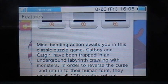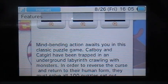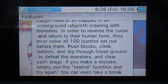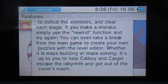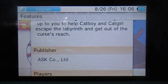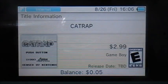Catboy and Catgirl have been trapped in an underground labyrinth crawling with monsters. In order to reverse the curse and return to their human form, they must solve all 100 puzzles set out before them. Wow. Push blocks, climb ladders, and dig through loose ground to defeat the monsters and clear each stage. If you make a mistake, simply use a rewind function and try again. You can even create your own puzzles with the level editor. Whether it is maze building or maze solving, it's up to you to help Catboy and Catgirl escape the labyrinth and get out of the curse's reach. One player, puzzle, English, mild fantasy violence. Alright.